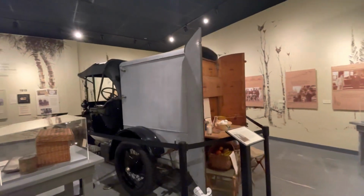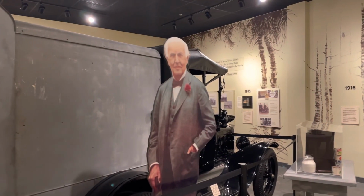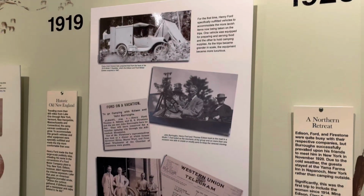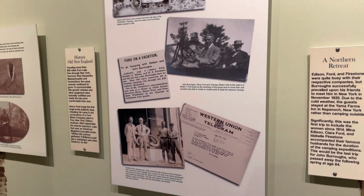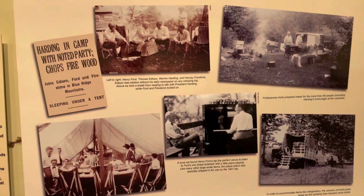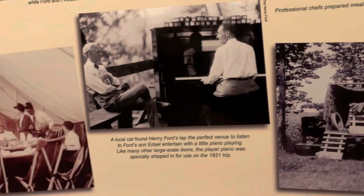This exhibit is dedicated to the camping trips that they would take together when they were in the Florida area. This vehicle behind me was basically kind of like their RV. It was hashtag van life before van life was cool. There's a whole bureau built into the back of this vehicle so that they could carry a whole bunch of stuff with them. And in one of the photos, you'll notice that they traveled out with their own piano.